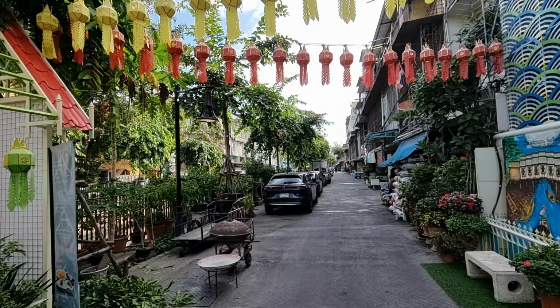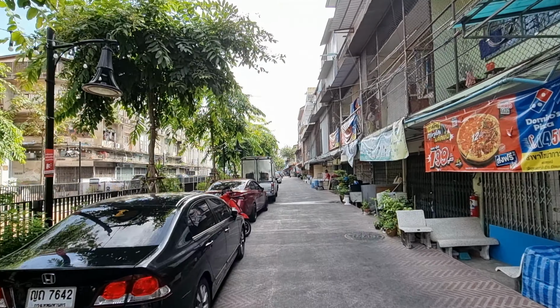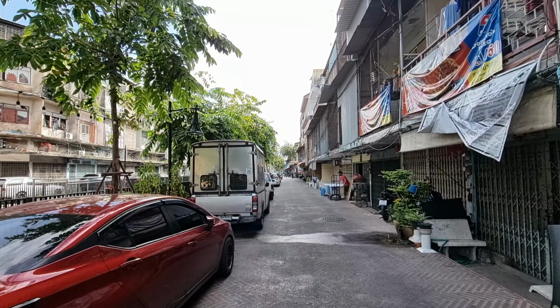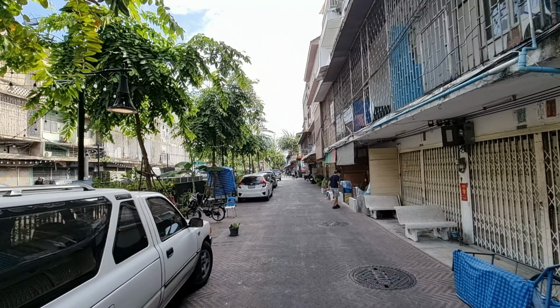Yeah, this is such a cool area on the edge of Chinatown. They completely restored the old moat here, and I will show you in a bit.